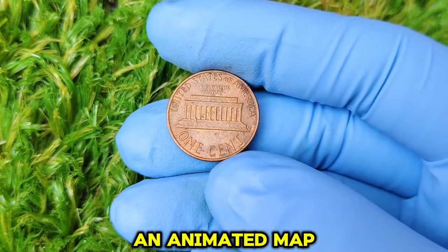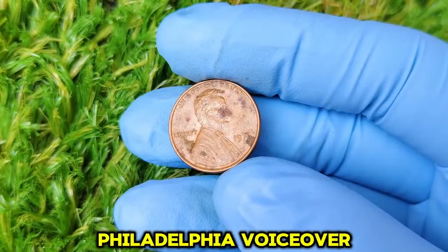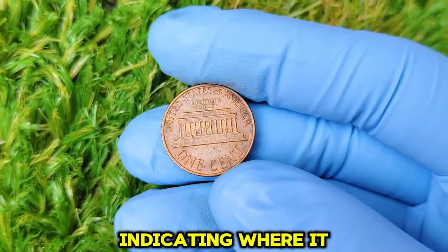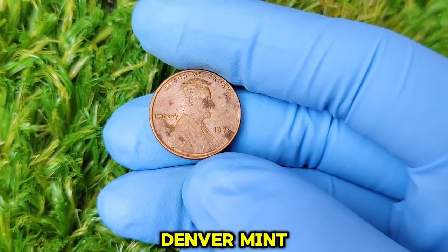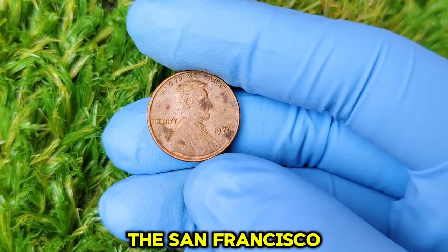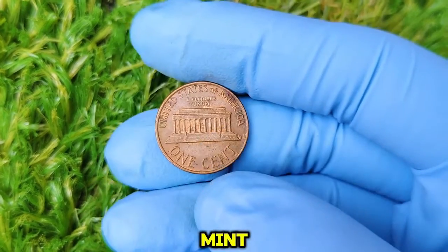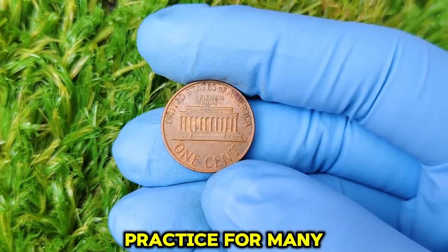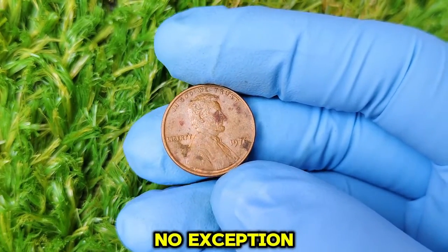An animated map of the United States, zooming in on Philadelphia. Voiceover: When you look at most coins, you'll notice a tiny letter indicating where it was minted. For example, D stands for the Denver Mint, and S for the San Francisco Mint. However, if a penny was made at the Philadelphia Mint, it typically doesn't have a mint mark. This was standard practice for many years, and the 1976 Lincoln cent is no exception.